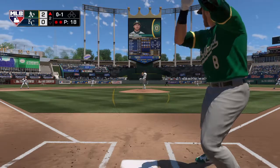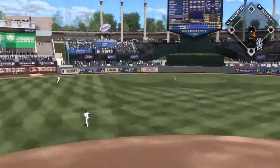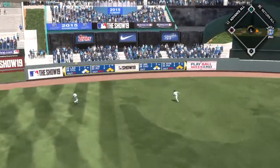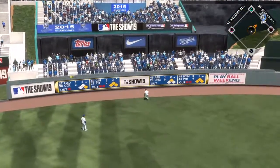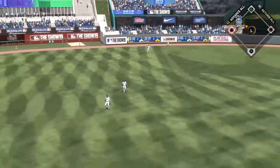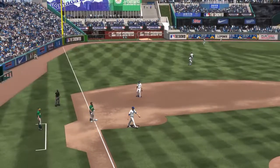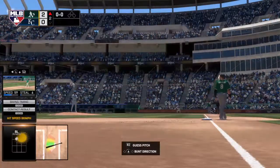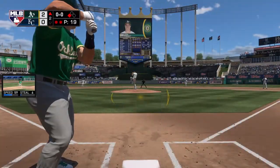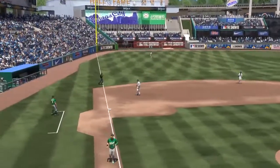Into the windup. Here comes the 0-1. There's a drive out to left center field. He takes the turn and heads for second. And this one scoots all the way to the wall. Long throw to third. And he is into third with a 2-out triple. Now in the box, Josh Fegley, runner in scoring position with two gone. Right at the third baseman, and that'll end the inning.